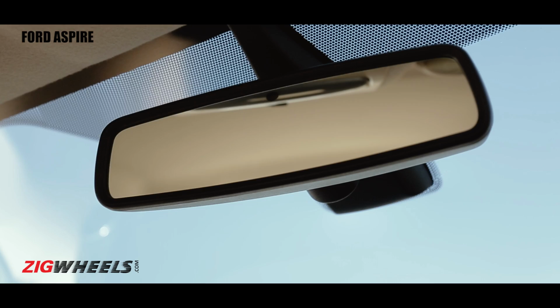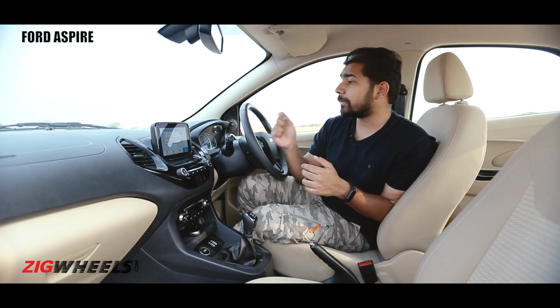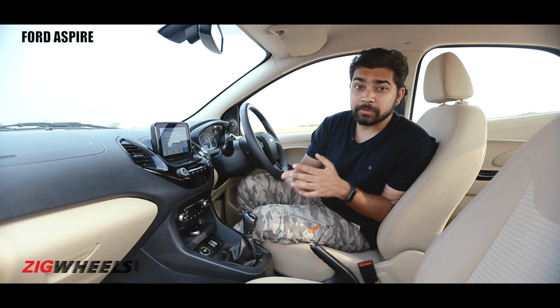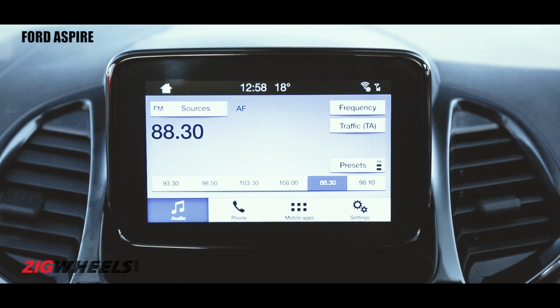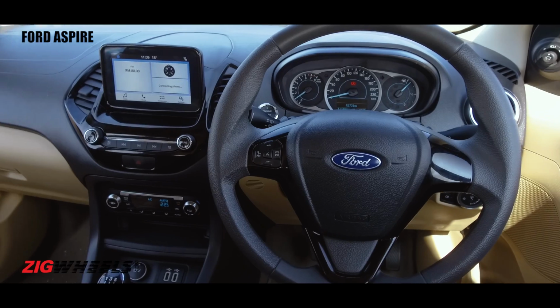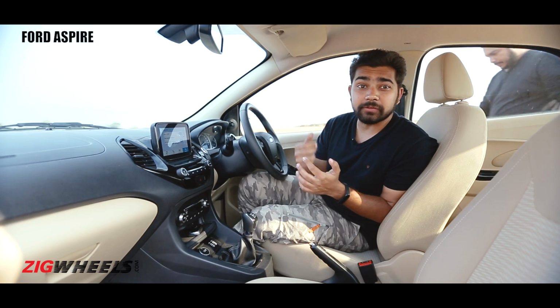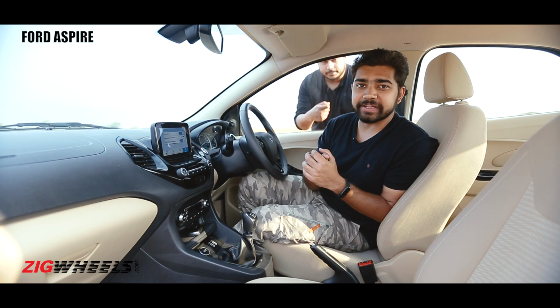For example, this automatic day-night IRVM is a unique feature among the three. It also gets automatic headlamps and this sync system, which is very responsive and has a stunning display. The showstopper though has to be the safety kit on offer. The Aspire gets 6 airbags, which compared to the 2 airbags of the other two is a big step up in terms of safety.